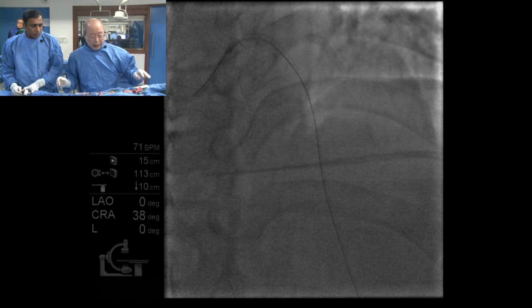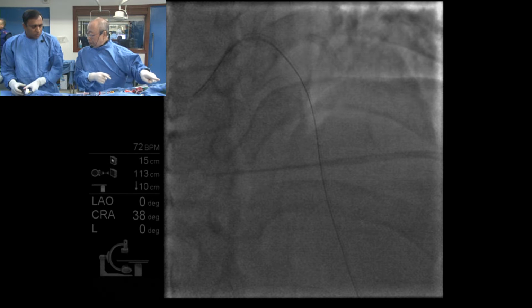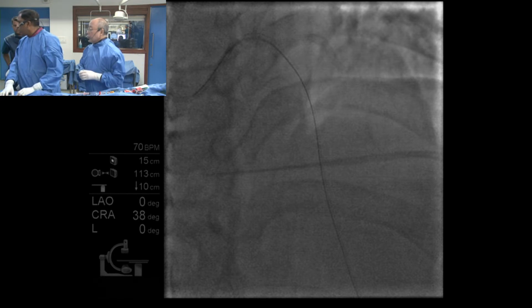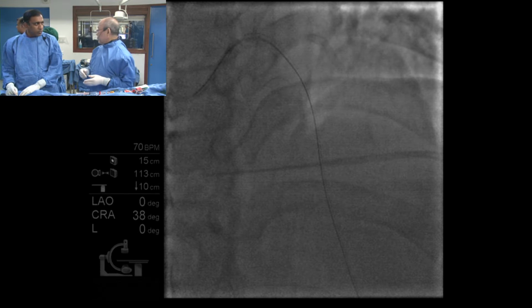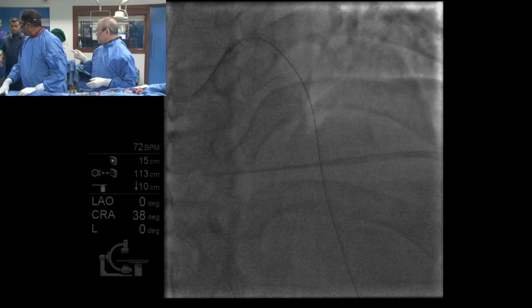So the way to do it is I want to put the 2.5 millimeter balloon here. That is a trapping technique.